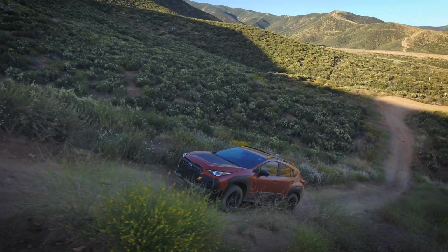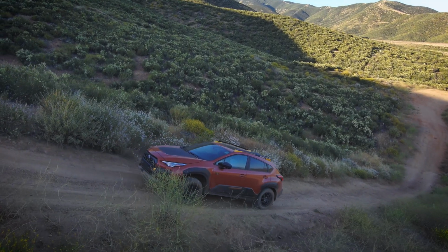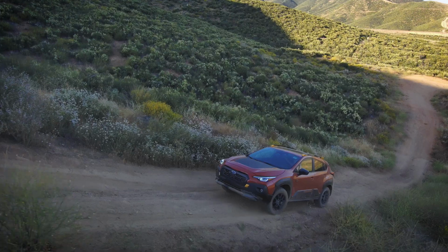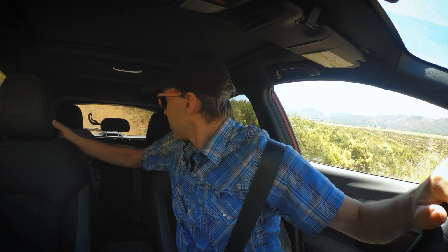So yeah, we didn't make it up that hill today, but I think we probably could have had I aired down the tires or maybe had some help here to guide me around the best way through those rocks. But yeah, seriously impressive. Also good to note, we have a pretty decent backup camera here. Kind of wish we had a camera on the front.